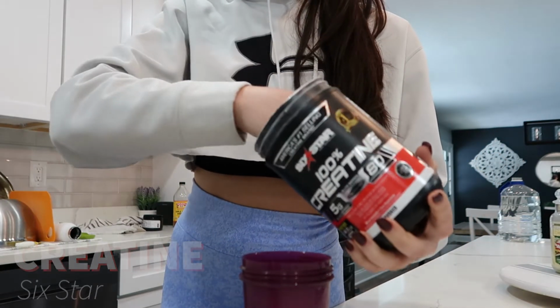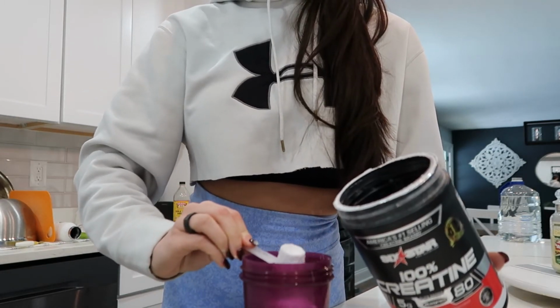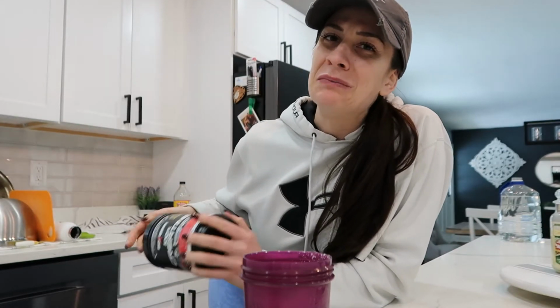Same supplements, different day, because we gonna get a sick ass pump. Because you know what they told me last season? They said, girl, you gotta grow your arms. So guess what? We're gonna grow our freaking arms. Let's go. And I was gonna do a pre-workout meal, but I'm not hungry.